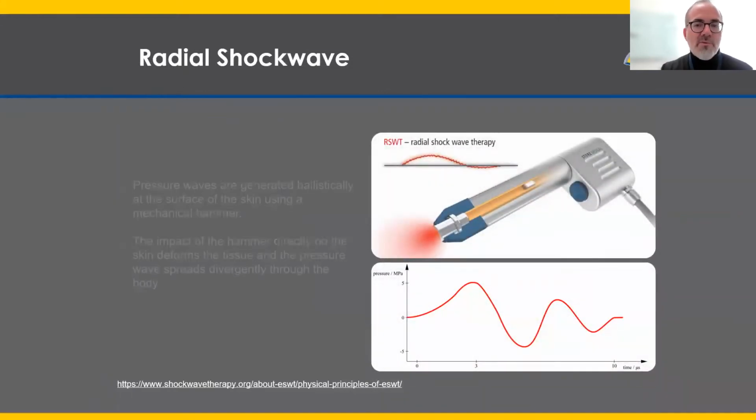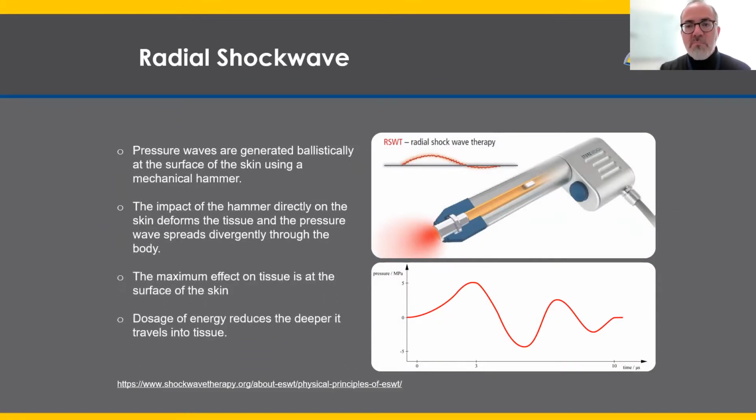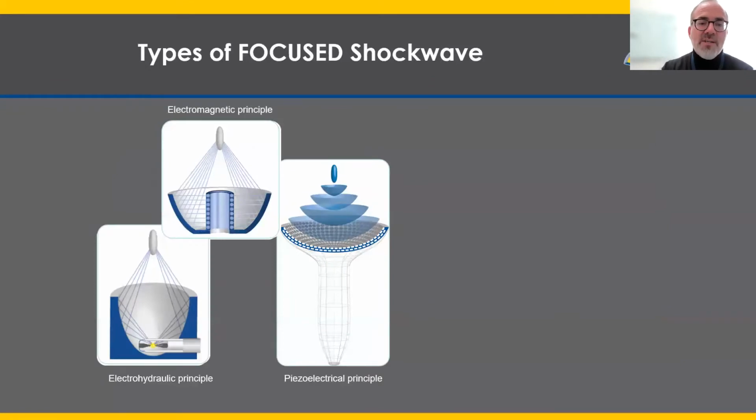When we compare that to a radial shockwave, the radial shockwave is also using a pressure wave that's generated ballistically. So that is where either it can be electromagnetic. There's a number of different types of shockwave generators, but that's imparting a mechanical force at the surface, epidermis, and we're hoping that that force will then transmit deeper into the tissue. The dosage applies, and the amount of treatment time applies largely to how deep we are trying to actually treat.